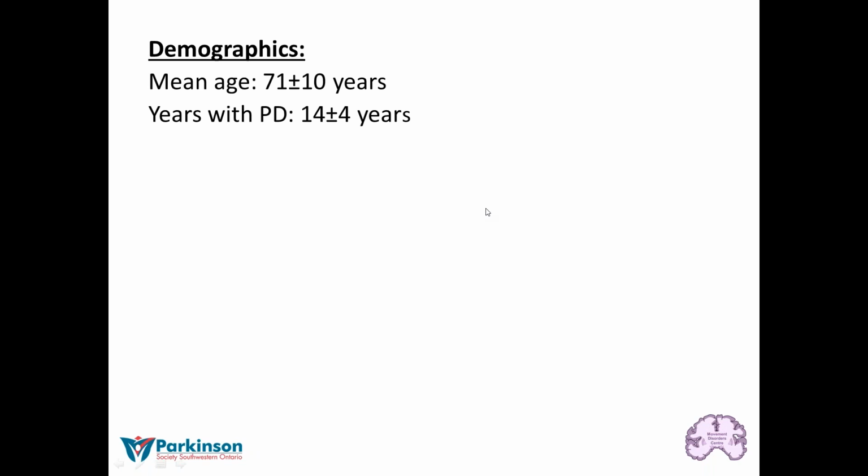So in the pilot study, we had 5 patients, just like what Caitlin mentioned. The mean age of these patients was 71 years with a standard deviation of 10 years. These patients had experienced Parkinson's for, on average, 14 years, plus or minus 4 years.